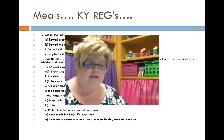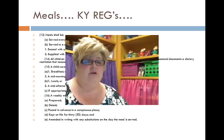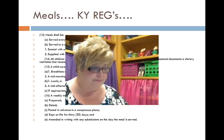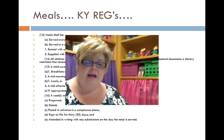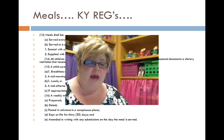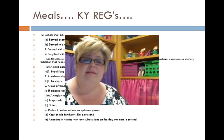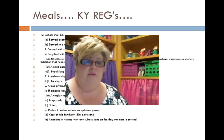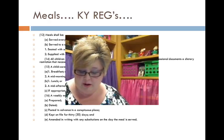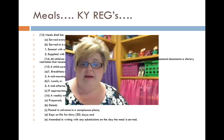All children are offered the same thing, and a child care center shall provide breakfast, a mid-morning snack, lunch, or a mid-afternoon snack. And if appropriate, they should serve dinner. And remember, the menu has to be posted, and it has to be kept on file for 30 days, and it has to have amendments. Like if the menu said we're going to have green beans today and we had peas, it has to be amended properly, okay? Green beans would be scratched out and peas would be written in its place.